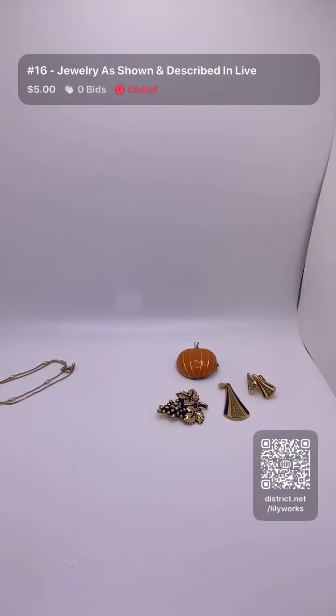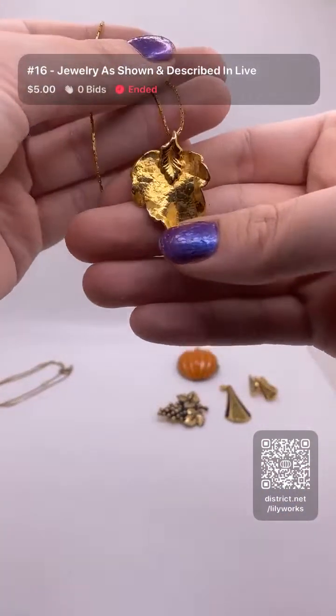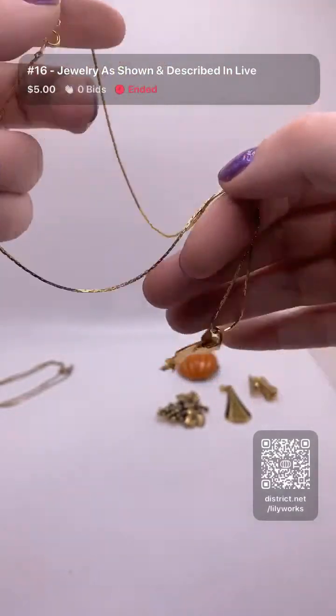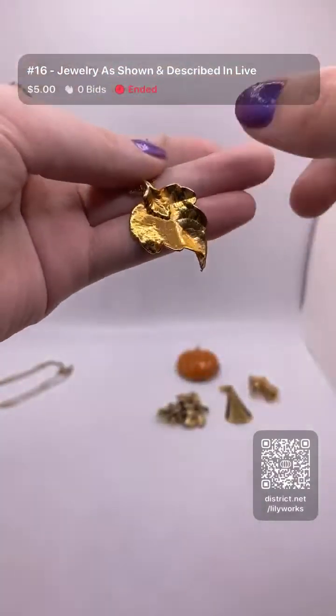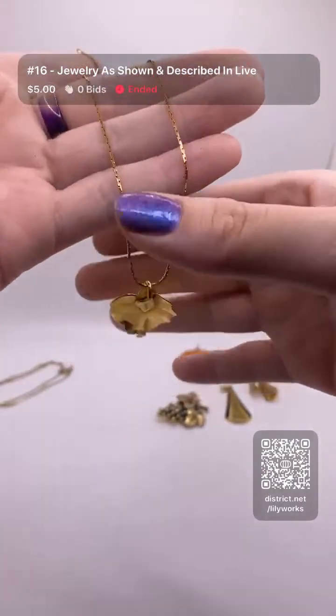So next up, oops, we will do this vintage cutie. We have this vintage gold tone leaf necklace. Has this gold tone leaf on there. A lot of leaves and a lot of fall decor in this bag, guys. He is on the gold tone chain. It's a very dainty chain with the spring ring clasp on the back. Super pretty. Let's see if he's marked. I don't see any markings on him, but super lovely.